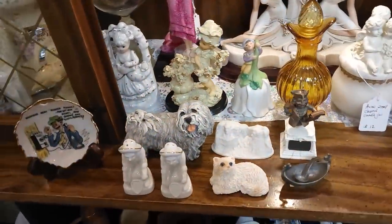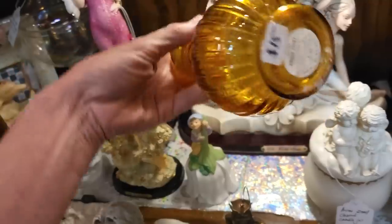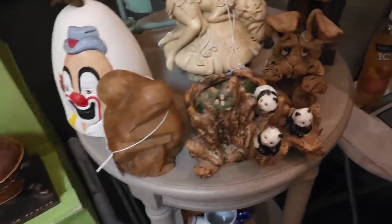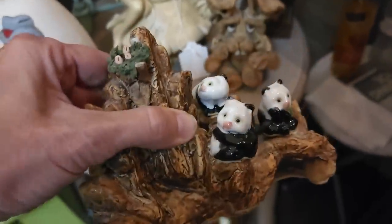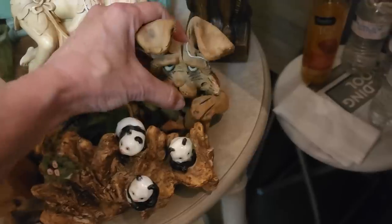Alright, I'm definitely going to have to do a little haul at the end of this because I picked up a few things once I went to pay and I turned the camera off. Oh, I find something. Look how cute that is with the little panda bears. He's $10. Look at those little panda bears. Kind of love them. I do love the little angry bunny too.